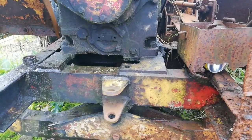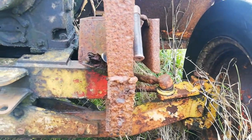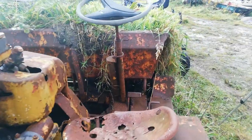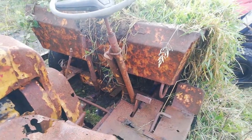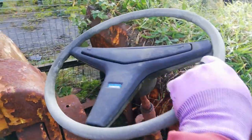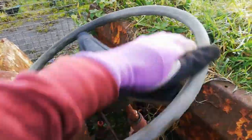I might cut the thing in half. I know it's a bit of a shame to just give up on things like this, but it really is pretty damn bad. It's got a Mazda 323 steering wheel now. I think that replaced the Mark II Escort one a few years ago.